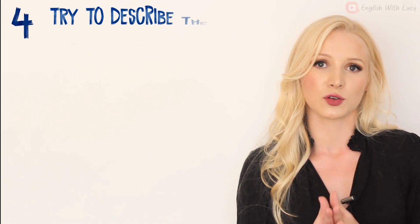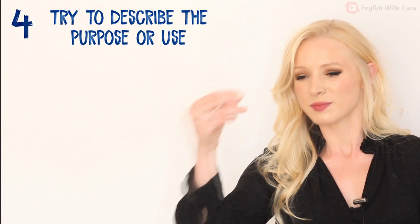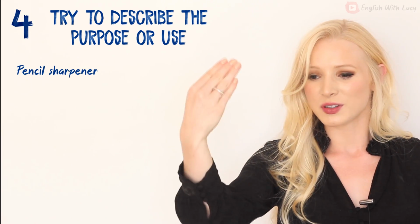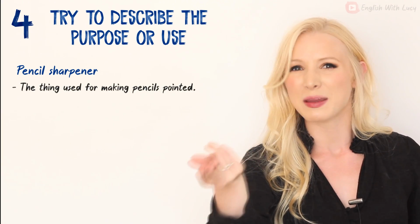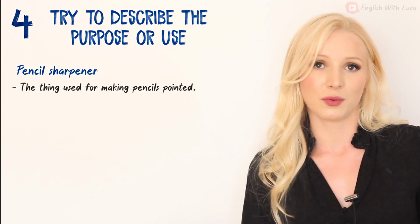If it's a little more complex, you could try to describe the purpose or the use for something or someone. For example, if you want someone to pass you a pencil sharpener but you can't think of the word, you could say, oh, can you pass me that thing that's used for making pencils pointed? I've just said the use and it's very clear what I would like.